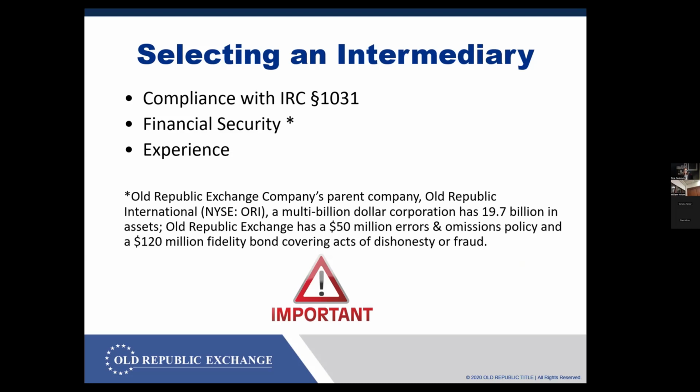Old Republic Exchange has a $50 million errors and omissions policy and a $120 million fidelity bond covering any acts of dishonesty or fraud. And I'm proud to say that's the highest in the industry. And that's not something we just simply pay for because we want to have the highest. It is something that is earned. And that's due in large part to us being a direct subsidiary of that larger company, which is a Fortune 500 company. And very financially secure. So you can be assured that your money is safe and secure.